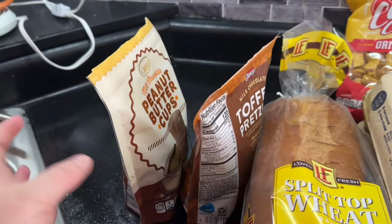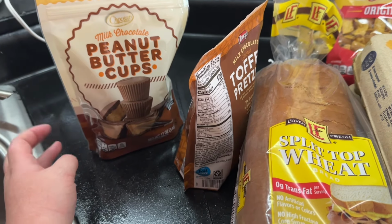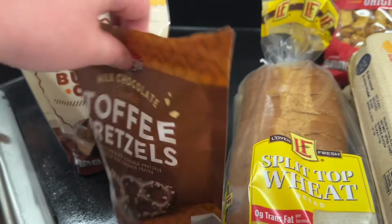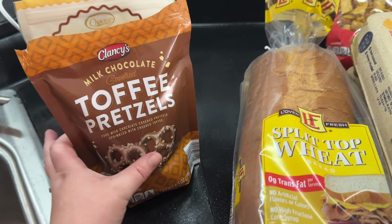I got a couple just new snacks for me and my husband. This was not on my list, but I saw them and I thought that he would like them. So I got some peanut butter cups. We've already tried them. These are absolutely delicious. Highly recommend. And then also the chocolate covered toffee pretzels. These are really, really good too.